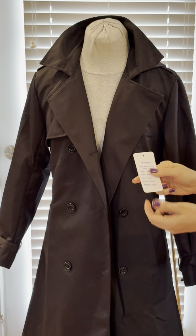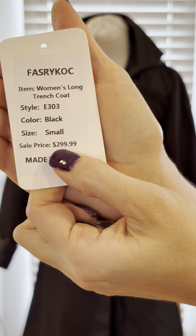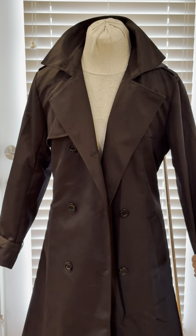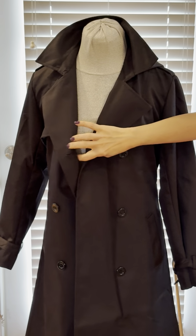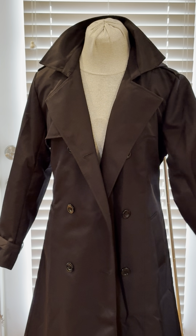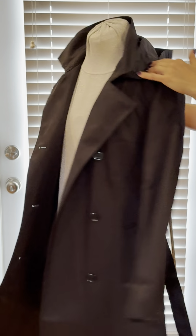I don't know if this is real, but it says the retail price is $299. Can you see that? $300. I didn't pay that. I paid $37 on Temu. But I will say it's a really nice quality for being $37. I'm pretty sure these same coats are selling on Amazon for over $60. So go ahead and look and check that out for yourself. But you know, it has the belt tie and whatever.